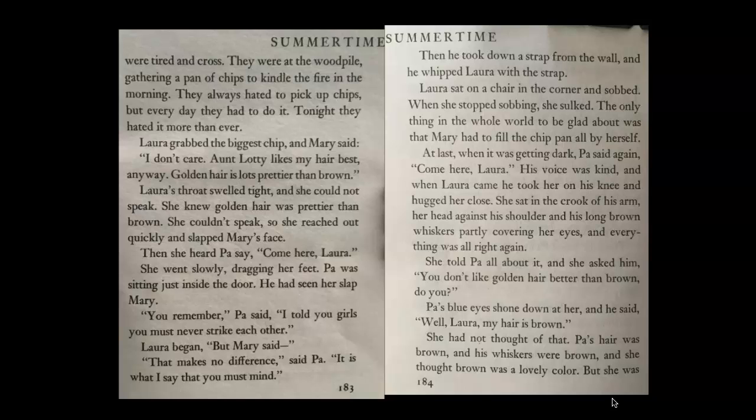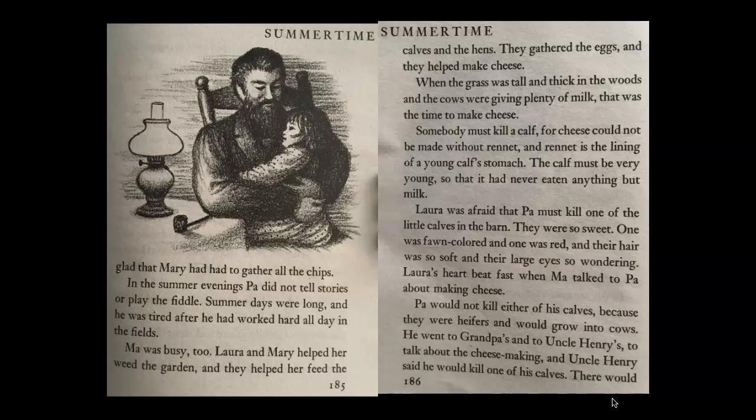At last, when it was getting dark, Pa said again, "Come here, Laura." His voice was kind, and when Laura came, he took her on his knee and hugged her close. She sat in the crook of his arm, her head against his shoulder and his long brown whiskers partly covering her eyes, and everything was all right again. She told Pa all about it, and she asked him, "You don't like golden hair better than brown, do you?" Pa's blue eyes shone down at her, and he said, "Well, Laura, my hair is brown." She had not thought of that. Pa's hair was brown, and his whiskers were brown, and she thought brown was a lovely color. But she was glad that Mary had to gather all the chips.